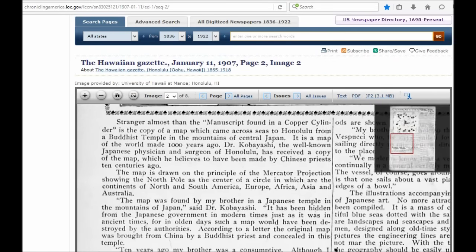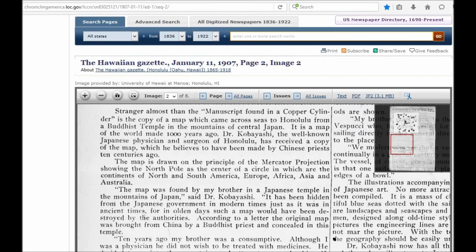Stranger almost than the, quote, manuscript found in a copper cylinder, unquote, is the copy of a map which came across seas to Honolulu from a Buddhist temple in the mountains of central Japan. It is a map of the world made 1,000 years ago. Dr. Kobayashi, the well-known Japanese physician and surgeon of Honolulu, has received a copy of the map, which he believes to have been made by Chinese priests 10 centuries ago. The map is drawn on the principle of the Mercator projection, showing the North Pole as the center of a circle, in which the continents of North and South America, Europe, Africa, Asia, and Australia.